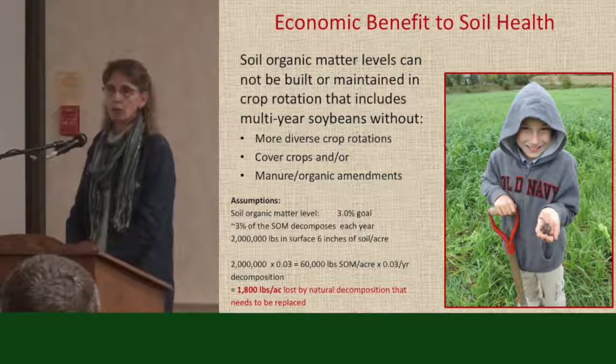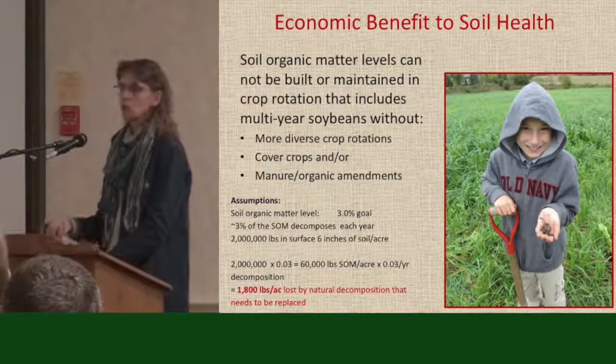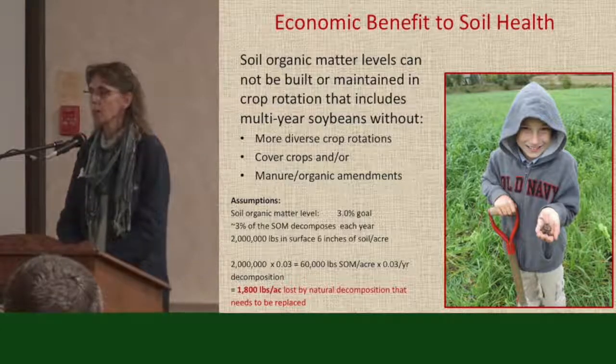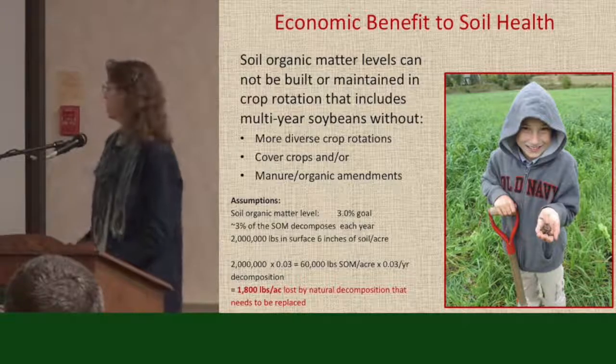And soybeans don't do it. They don't add enough to continuously do that. Corn does. So if we've got a corn, soybean, wheat rotation, then we can maintain, maybe even build organic matter levels. But where we've got a lot of soybeans, we need cover crops, we need manure.